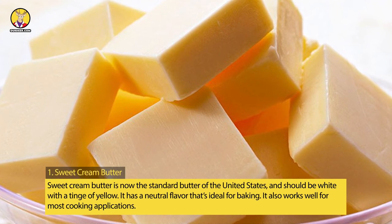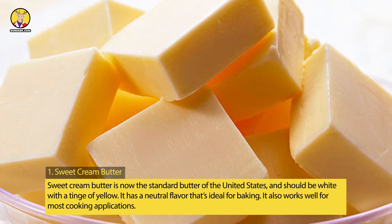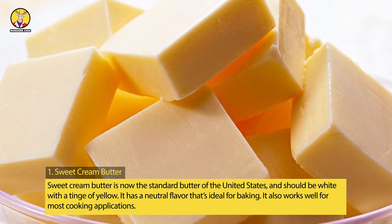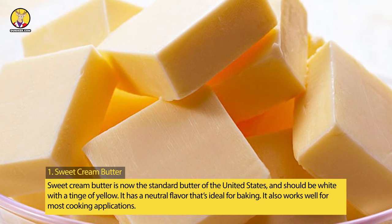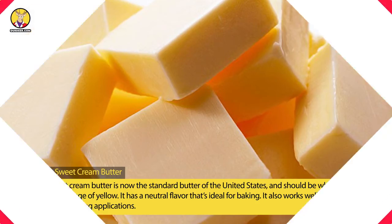Sweet cream butter is now the standard butter of the United States, and should be white with a tinge of yellow. It has a neutral flavor that's ideal for baking. It also works well for most cooking applications.